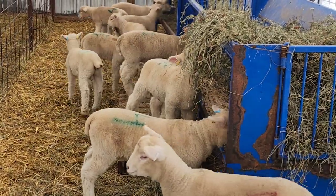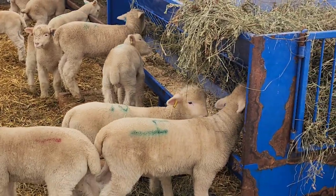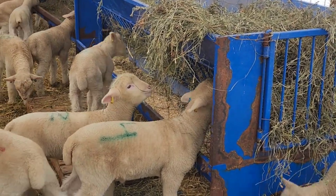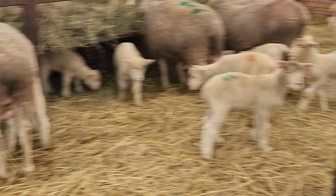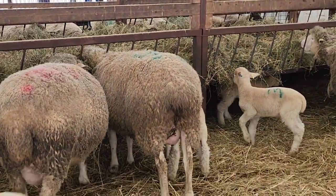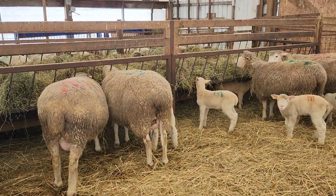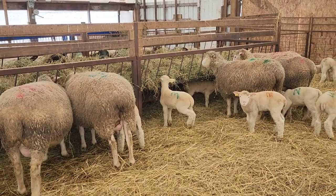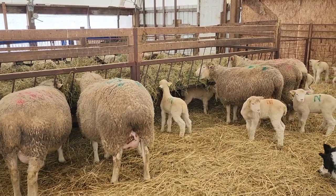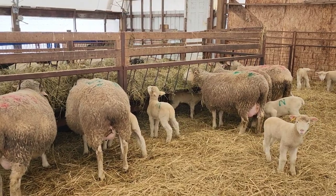So you can see some of them are standing on a little platform so that they can reach into the trough. That's why you see some of our older sheep eating at the trough like that. You'll see the wool worn off their necks. Sometimes they'll even have bare patches on their necks. And it's not because they're losing their wool or have lice or anything like that, but when the mums are in the trough like that, it's metal and their heads are way in, so it actually rubs the wool off.